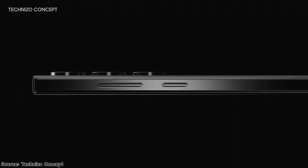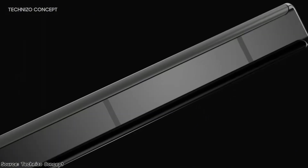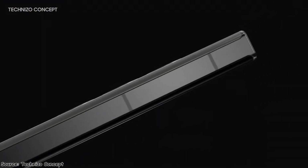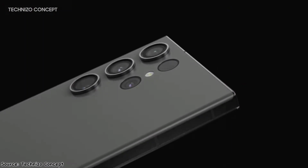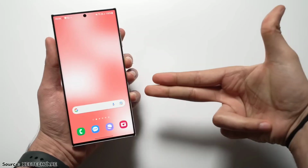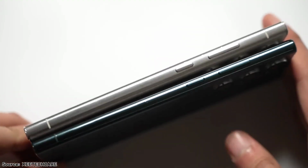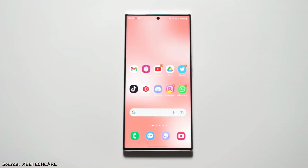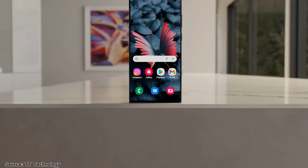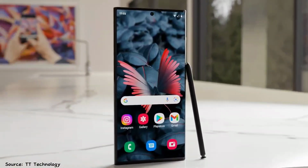On previous flagships for a long time, Samsung has been using an aluminum frame, but it seems that they'll be taking a page out of Apple's playbook and also introduce a titanium frame. This is probably because titanium is more durable and weighs lighter than aluminum. But being honest, in practical day-to-day usage, you will not notice a dramatic difference in the weight or durability. But with that being said, the S24 Ultra will be a little bit lighter than the S23 Ultra.